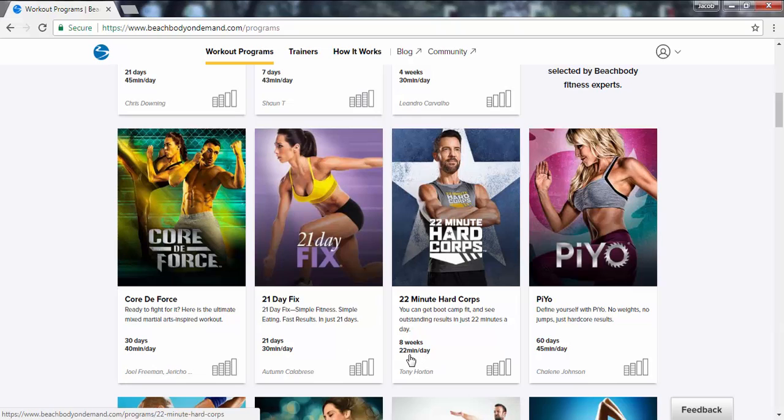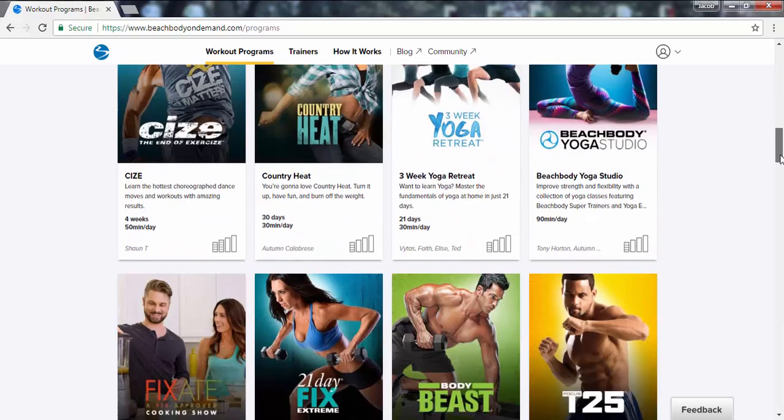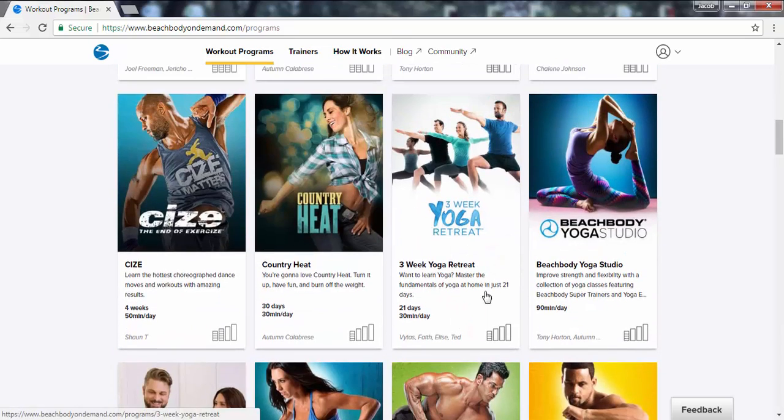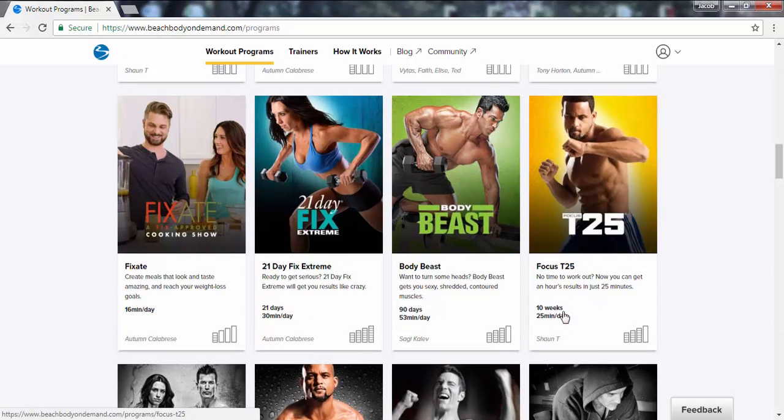22-minute hardcore, of course, it's right there on the title. It's only 22 minutes each day, and it lasts 8 weeks. And on and on. P90X has a couple that are only like 15 or 20 minutes, but most of them are 45 minutes a day. Let's go down. Country Heat is a really good beginner one. Here, I'm looking for T25. Every single workout is only 25 minutes long. It lasts 10 weeks if you do the full program start to finish.